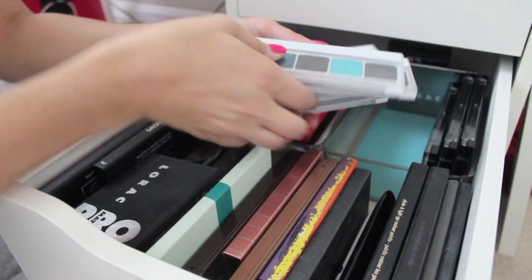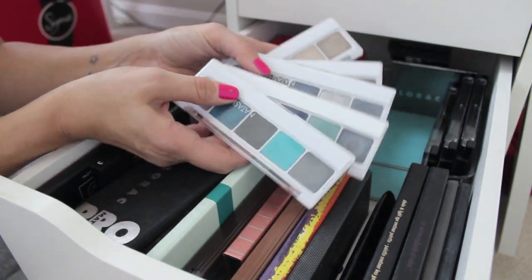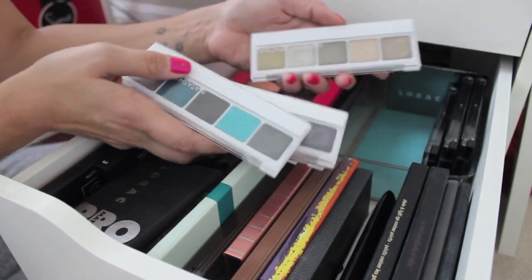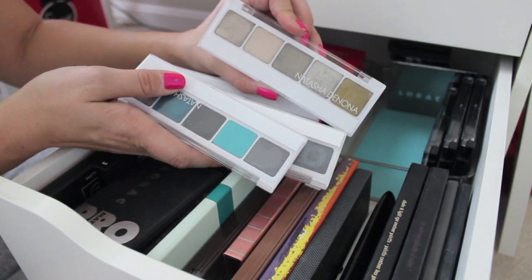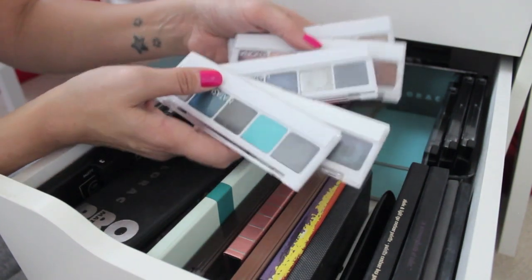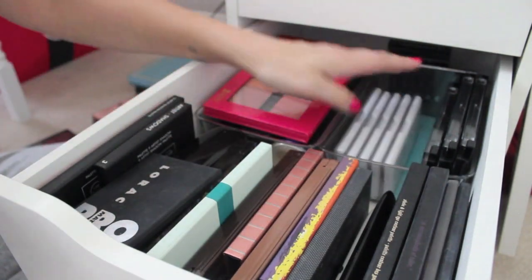And then in here I have some of my Natasha Denona eyeshadow palettes. Her eyeshadows are just on another level. My favorite one is number 9. This one, it's just shimmery, metallic eyeshadow on crack. So all of these are really, really good. You can't go wrong with Natasha Denona.